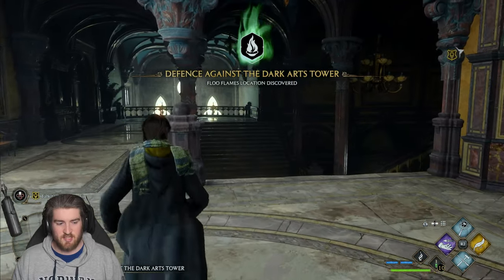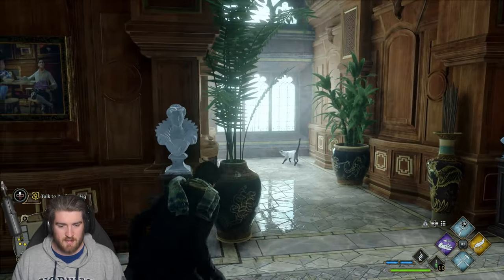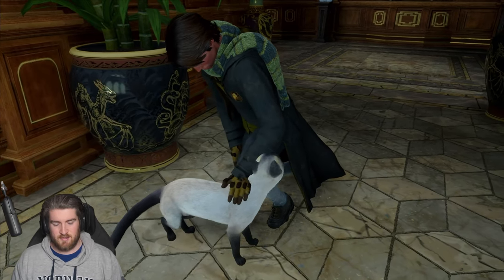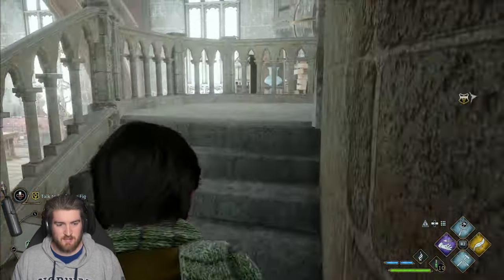Defense Against the Dark Arts Tower. I was already here though. Those statues watching me is super creepy, man. Pet the cat. Pet the cat. Pet the cat. This one's cute with his blue eyes. What's going on here, pal? Professor Fig's place is pretty awesome, I must say.